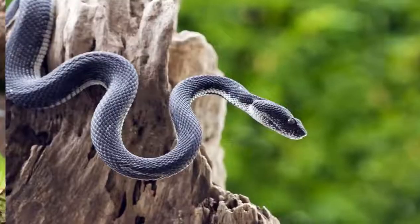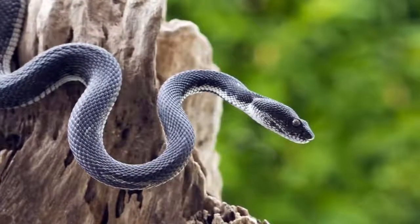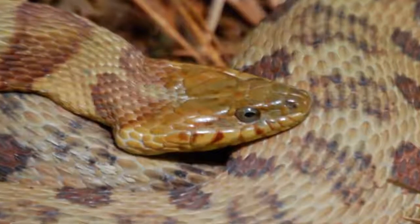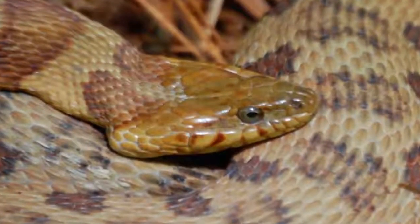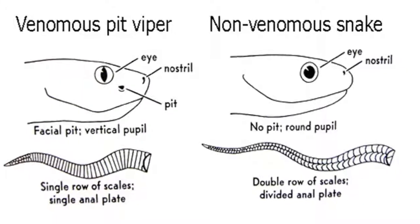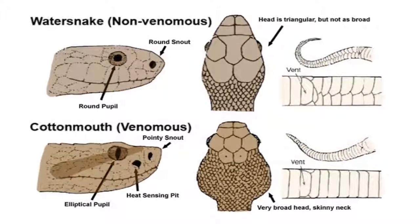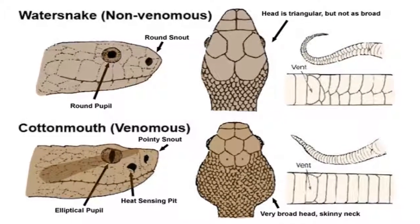First, the scales on a non-venomous snake will be horizontal, straight across. On a venomous snake, the scales will be split down the middle. The pupils are also a dead giveaway. If you get close enough to see the snake's eyes, a venomous snake will have pupils that are similar to a cat's. A non-venomous snake will have round pupils.